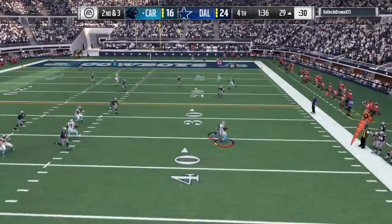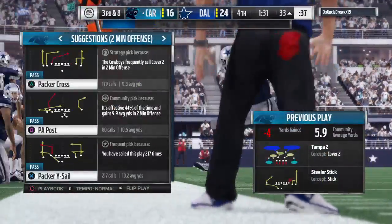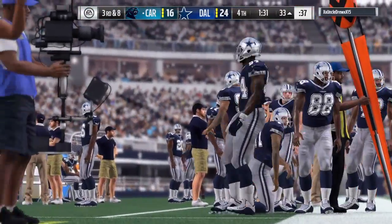Flush to his right. Come on, man. I got to go up. Go up, man. What a huge play at this point in the game. God damn, Brady Burger, yo.